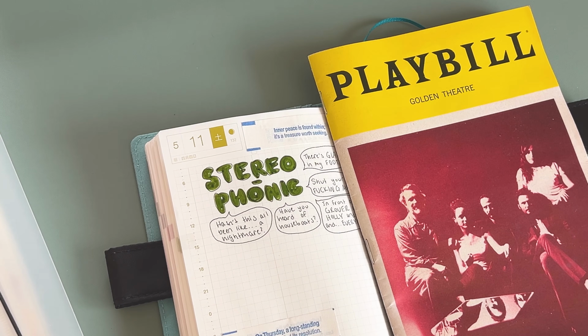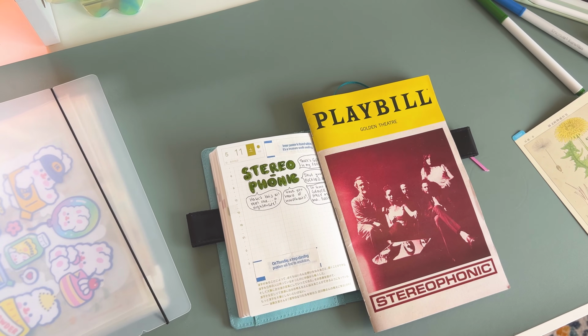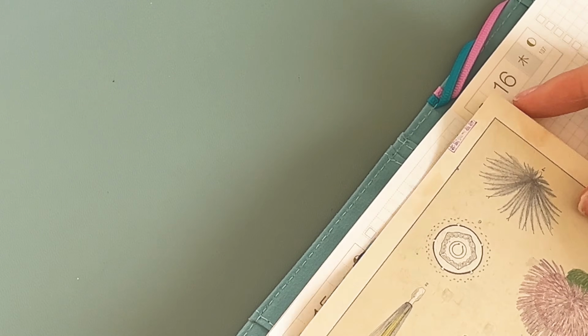Kind of supposed to be a take on Fleetwood Mac, I believe. They're a 1970s rock band. A bunch of the band members are all in relationships. There's a lot of interpersonal drama on the stage. You get to hear some original songs.